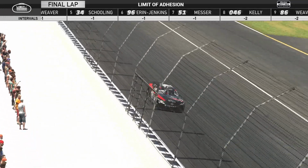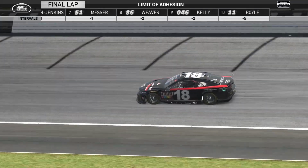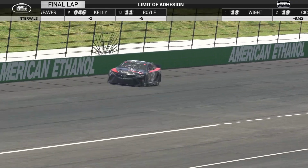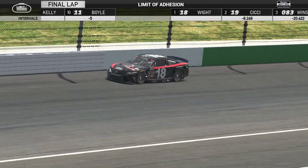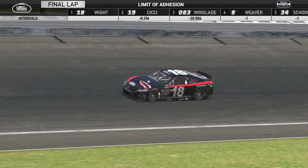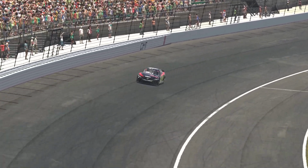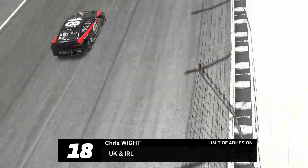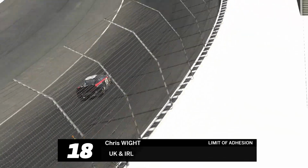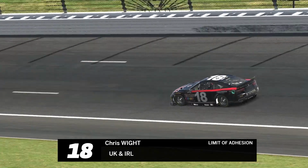Final lap for Chris White. There we go. Trying to avoid the commentator's curse here. He's going down the backstretch. He's almost 8.5 seconds ahead of second place. Yeah, all he's got to do is bring it. Oh, don't celebrate too early, you can't do that. Very good. Congratulations, Chris. Keep that car straight until you get across that line. You never know when it's going to snap loose.